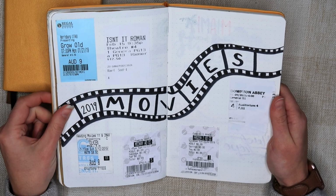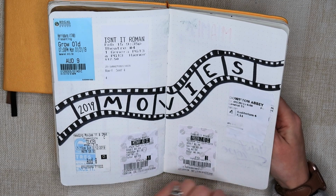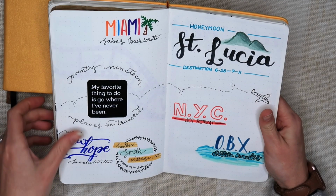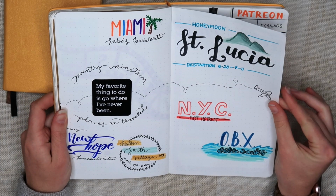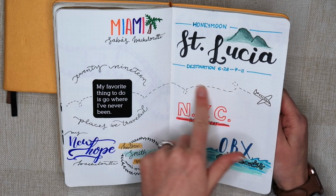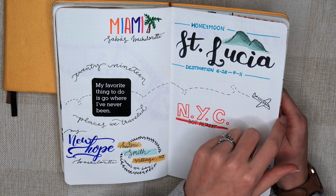Here is a simple spread of the movies that we went to see in theaters this year, and hopefully we can see even more in 2020. And then this spread here is a look at all of the places we went to in 2019. The best destination and the highlight of the year was going to St. Lucia for our honeymoon.